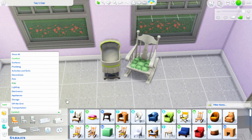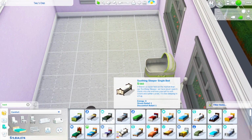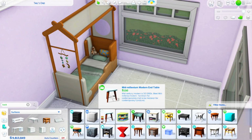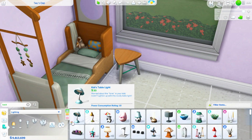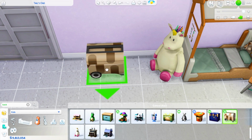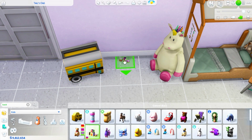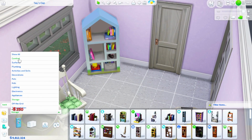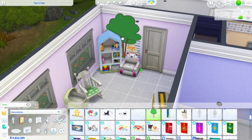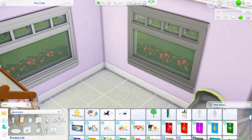And now we're working on the nursery / toddler room. And again, this one is going to have the crib and the toddler bed. So you can actually put two Sims in this room. I try to put 2 Sims in every single room. So there is a toddler with their cute little unicorn stuffed animal, and they have a toy box and a reading nook, and I just love it. I just love the colors in this room.